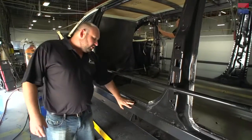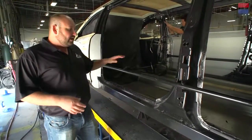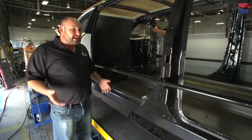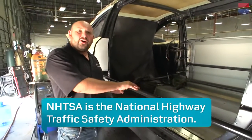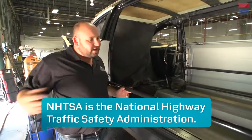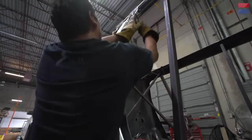We have our rocker moldings that are now on the vehicle. They've been primed to prevent them from rusting. We now have our Bentler crash beam. Bentler is a company that provides the crash beams to almost every automobile manufacturer in the world. So this is a NHTSA-approved crash beam. This beam is the only thing protecting you between your body inside the car and another car giving you a side impact. Our factory pillars have now been installed as well.